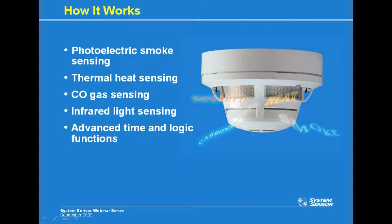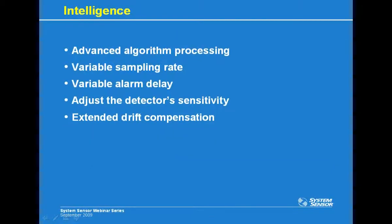But coming back to it, so these 4 sensors, they're working together to enable the detector to respond to multiple fire types in the widest range of applications and reject nuisance concerns. And none of that would be possible without the intelligence that guides all the pieces to work together. So there are onboard algorithms built into the product itself, processing that takes place on board amongst the 4 sensors to help make the right decision. So it's using a powerful central processing unit that has the built-in algorithms that provide things like extended drift compensation. It allows it to vary the sampling rates, the alarm delay, and the sensitivities, and actually real-time adjust sensitivities based on the current environmental readings.